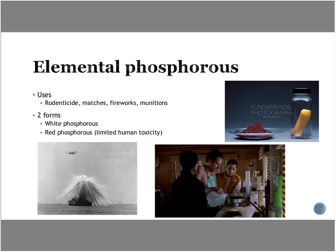All right, next up is elemental phosphorus, another one of those that is not used anymore as a rodenticide in the United States. Phosphorus is used for matches, fireworks, and munitions. The munitions are illustrated down in the lower left there, that picture.